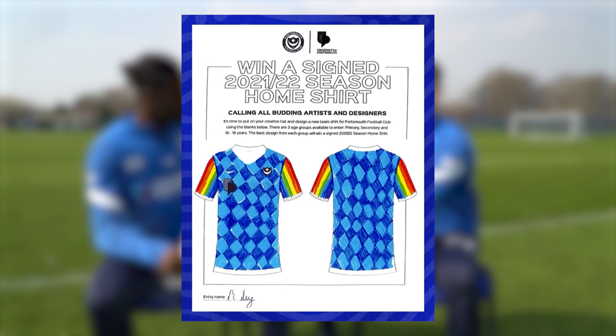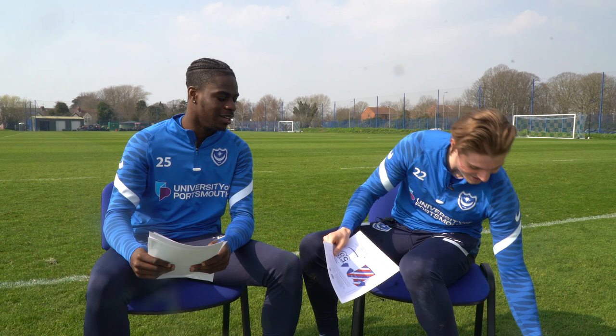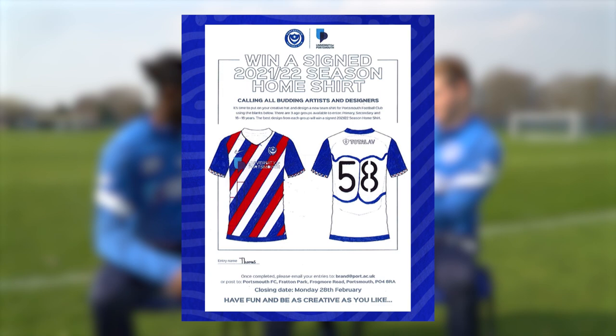Here you are, nice colours. Rainbow on the side, so obviously you get the rainbow laces as well. That's giving me AFCON vibes. This one's nice as well. The straps are going diagonally as well. This one by Thomas Kelson, age 10. Nice little straps. I like the back again. Back's really nice.